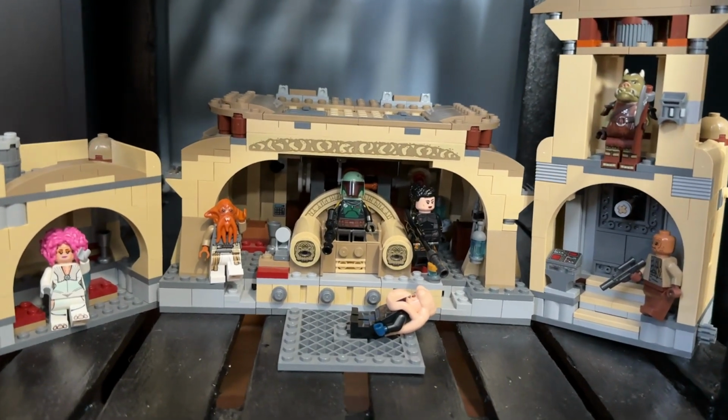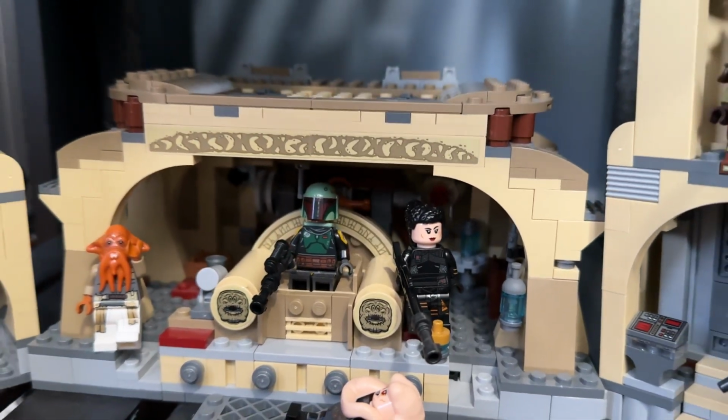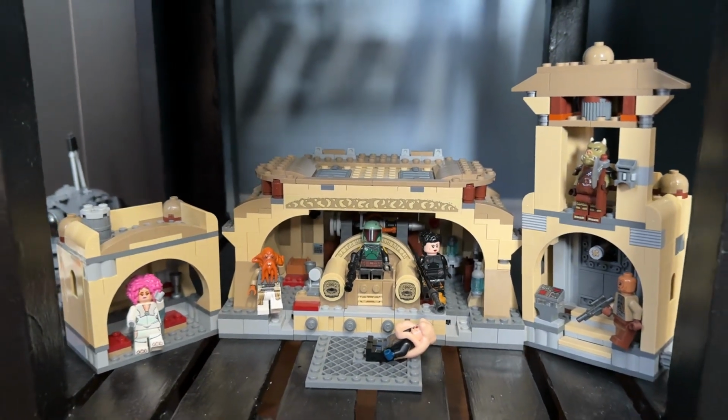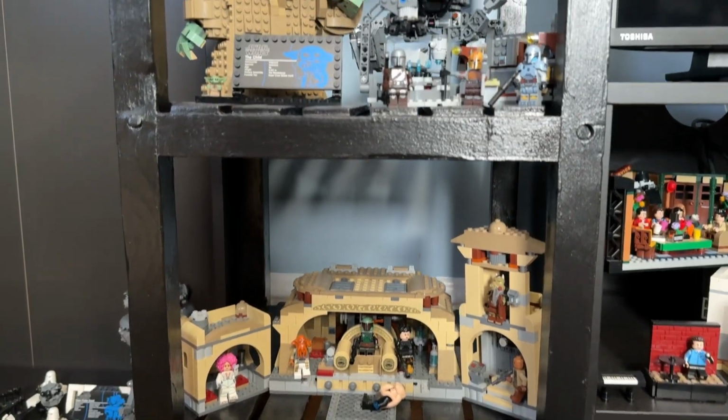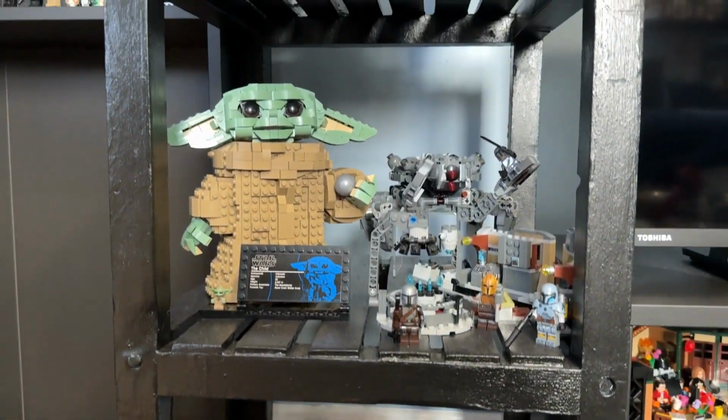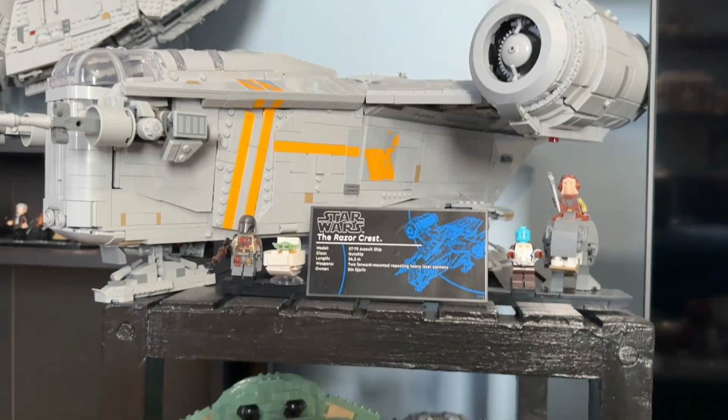First off, we have Boba Fett's palace, which is going on my Mandalorian display, and I really like this set posed with the minifigures. Definitely not as cool as the 2012 Jabba's palace, but still a solid set, and I think it really completes this Mandalorian shelf a lot, so I'm very proud of that placement.